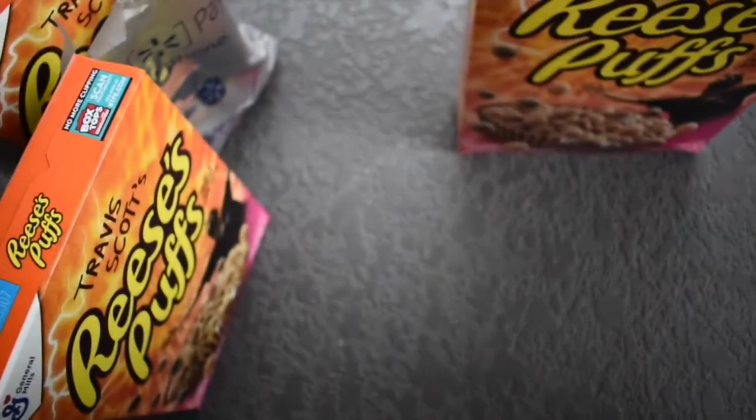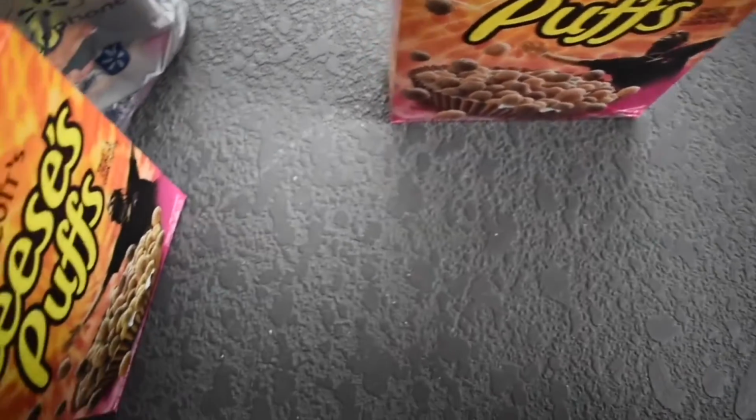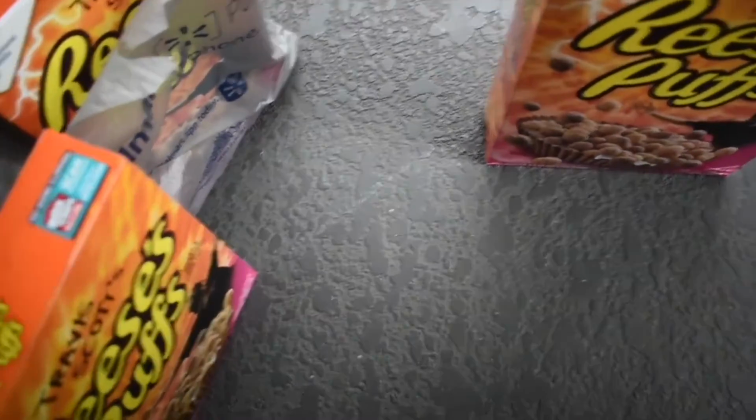But yeah guys, these are hitting shelves right now. They're reselling anywhere from like $15 to $25, which is pretty insane to me. But enough of me talking, I'm going to go over it, and let's see what you guys think.